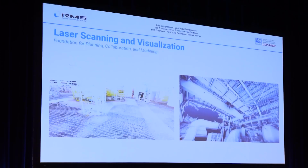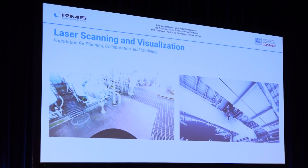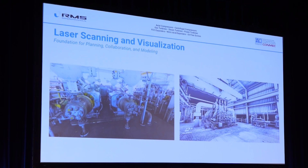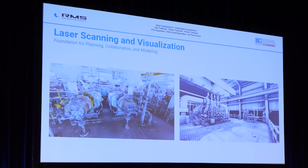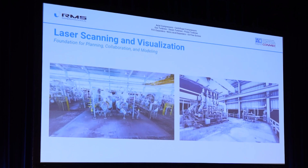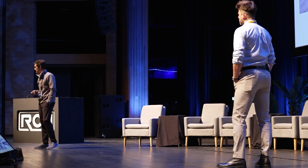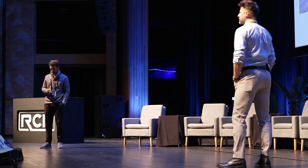For those of you that are interested, that is Preview 3D. That's their platform, the platform of choice really for RMS, some of the highest quality in the industry. If you guys are interested in that, I know they're out here somewhere. I think they've got a booth on the second floor.